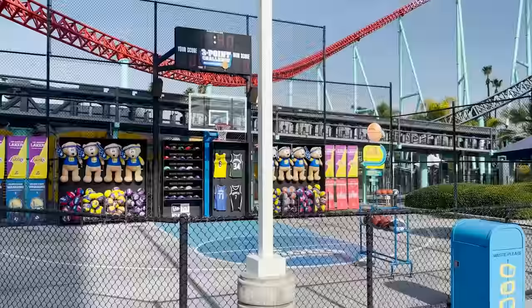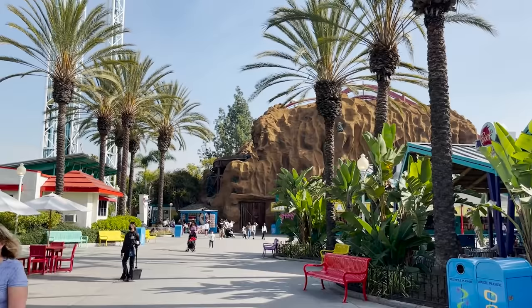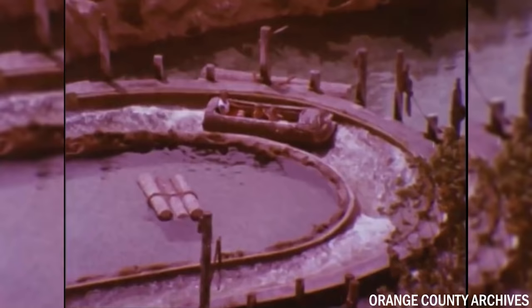Now straight ahead right there, that is the log flume. There's a little walkway right there, and that walkway reconnects you back into Ghost Town. So you leave Boardwalk, you go back into Ghost Town if you want to go that way. And that is the log flume.